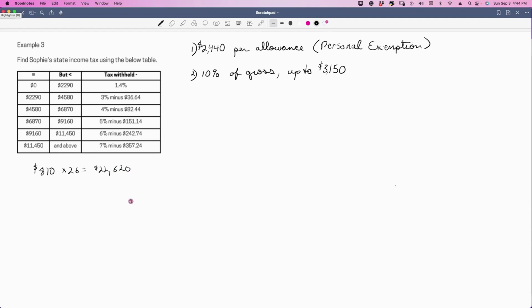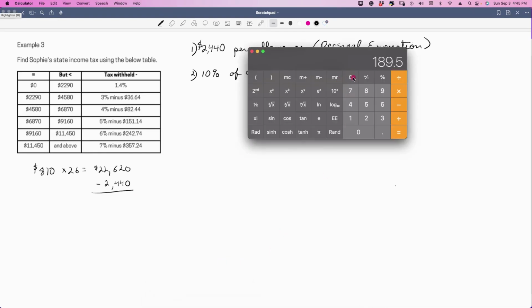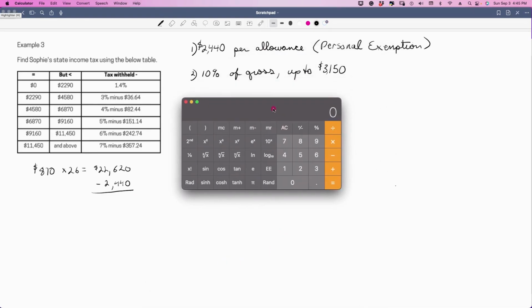Now we're going to deduct the allowance, her personal exemption. So $2,440 is going to come off of this annual income. So we subtract that $2,440 from $22,620. And I'm just going to use my calculator because, God made calculators for a reason. And this is one of them.